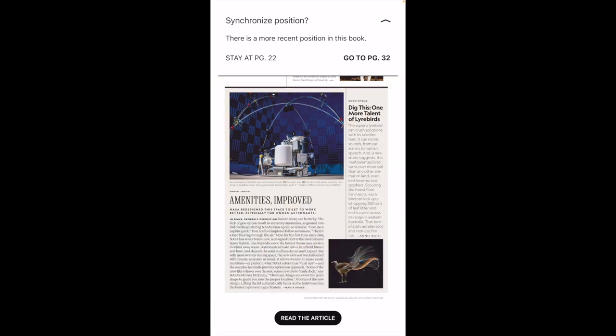So hopefully you're excited about this new feature. I know that we are. Feel free to search all of the magazines if you're interested. And it should make your digital reading experience even more fun.